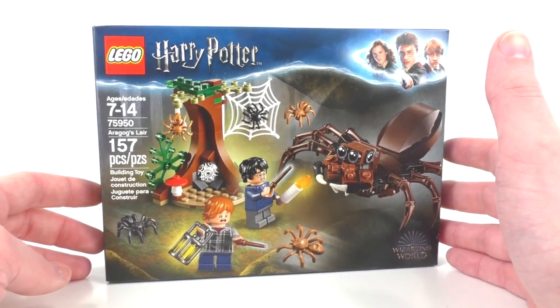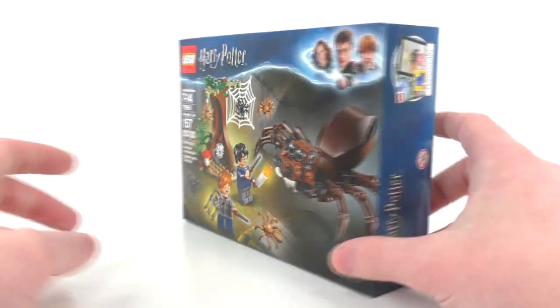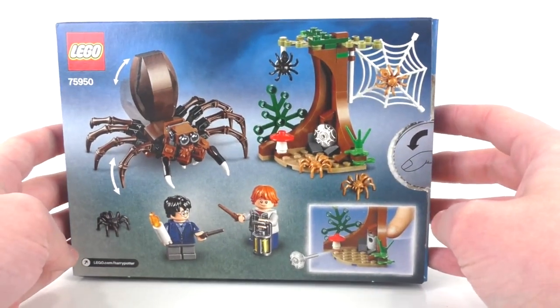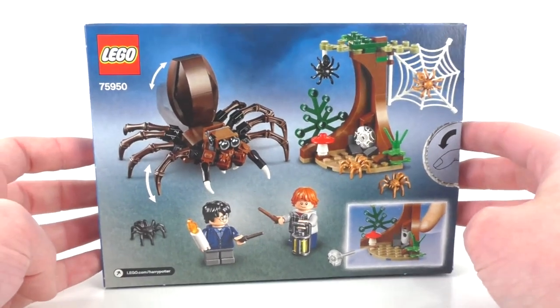Taking a look at the front of the box, you can see your main characters, the regular box art right here for the 2018 LEGO Harry Potter sets. Taking a look at the back, you can take a look at some of the features, and then we also have the push tab right there since this is a smaller box.